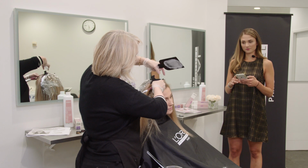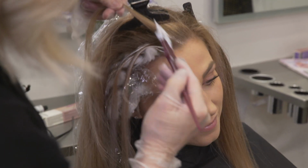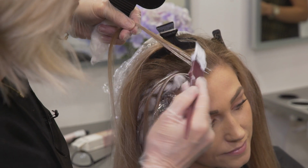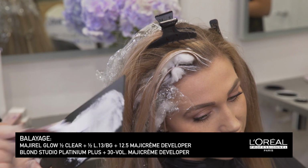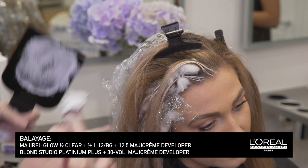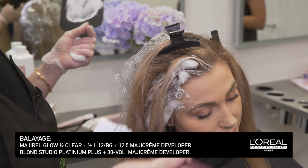So we're kind of rounding around to the money piece, and we all know how everybody likes that money piece. And again, we're using a combination of glow and platinum. So this is painting with platinum now? Around the hairline, just for a little extra added brightness. But then right behind it, what I'm doing is adding the glow. And the one thing about Morgan's hair when she came in is that she really has a lot of highlights, and so she's lost contrast. And the nice thing about this is, again, with 12.5 volume, I'm going to get a lot more contrast in the hair.